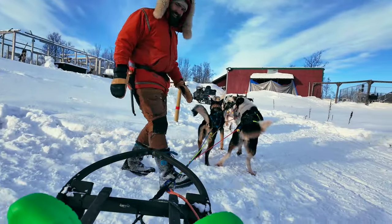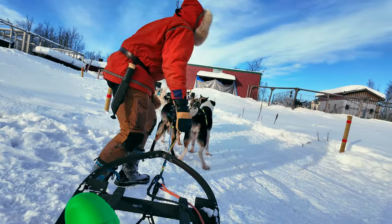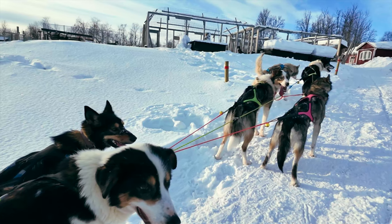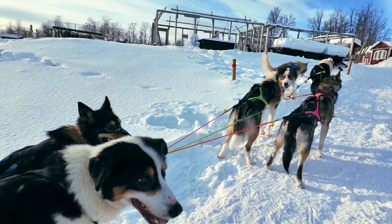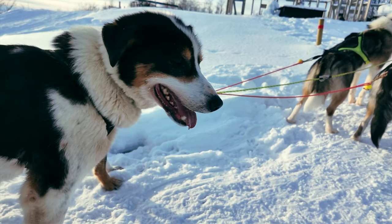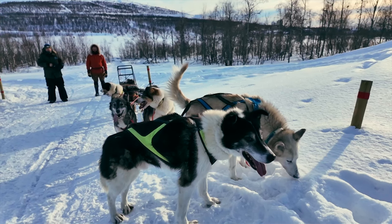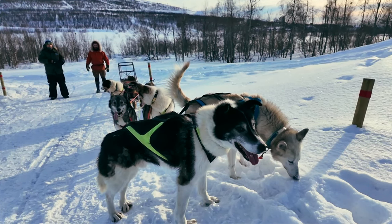Sadly, our ride through the forest had to come to an end. I didn't want to say goodbye. Thankfully, we were able to spend a few minutes with the Huskies before we drove away. I've gone dog sledding before, but for some reason, this felt different. It was definitely the best one.